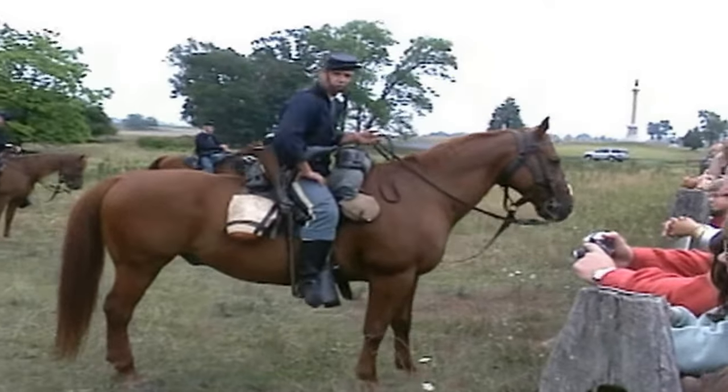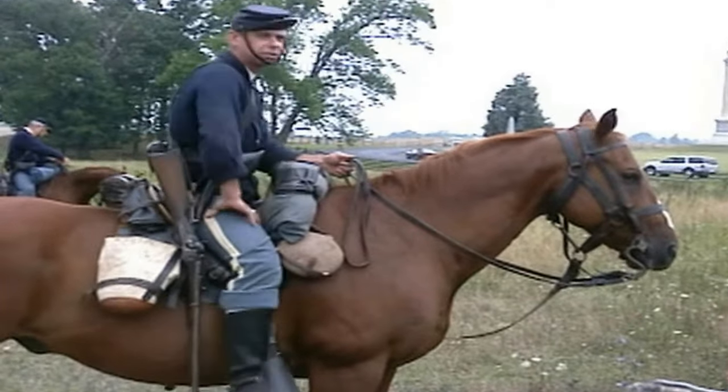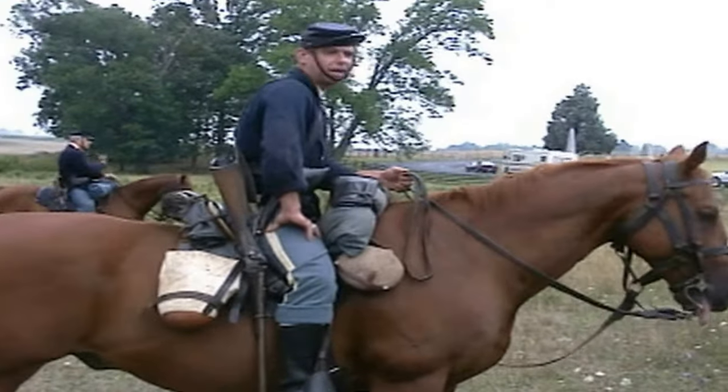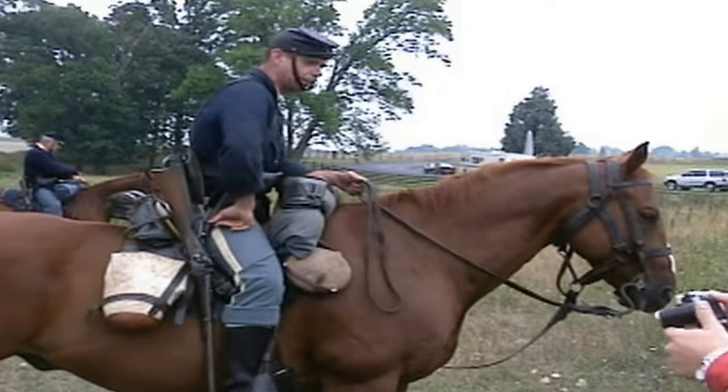The first and foremost of which, contrary to what people might believe, is what I'm sitting on, the horse. This was not a transportation item for the cavalry. This was, in fact, a weapon. The mounted soldier depended on this animal. In fact, each cavalryman developed a very extreme bond with this animal.